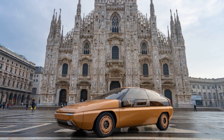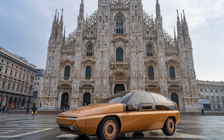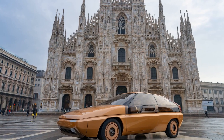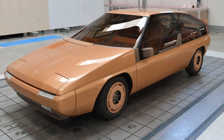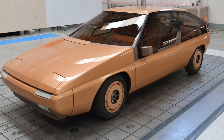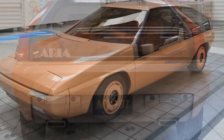On Valentine's Day in 2020, a remarkable discovery unfolded at Mazda's Fukuzaki warehouse. An astute observer stumbled upon a gold-colored wedge tucked away in a corner. The MX-81 Aria, Mazda's first MX model, which had lain dormant for 4 decades.